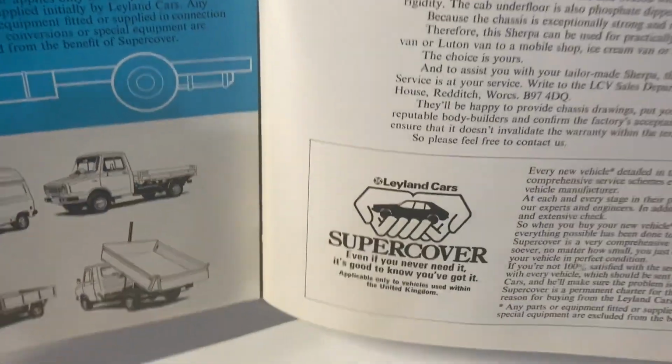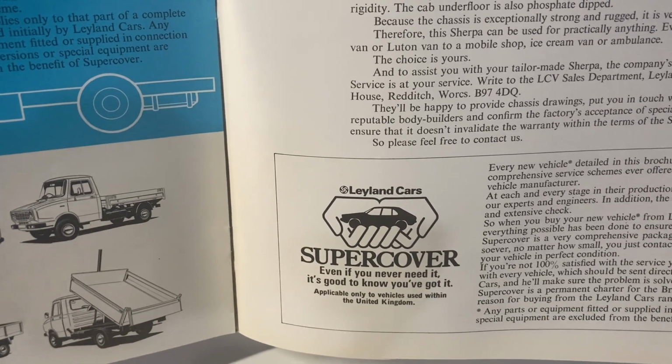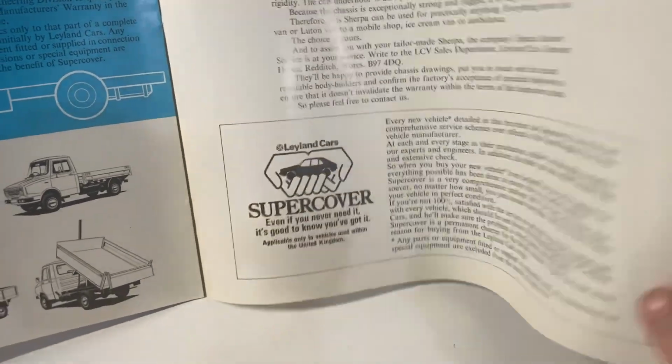Yeah, I like that graphic with the Super Cover with the hands covering the car. It feels like your car is in safe hands and comforting hands with Leyland, which can't be said for every manufacturer nowadays.